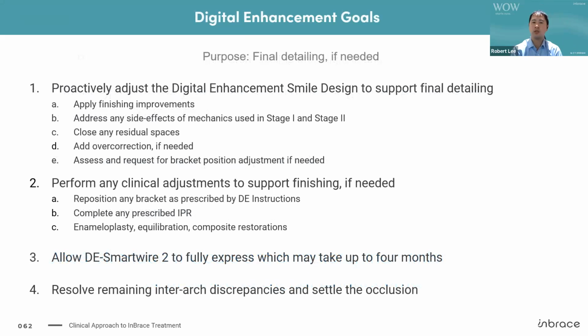And with digital enhancement, the first main thing you're doing is adjusting the smile design. So you're making any finishing improvements, you're addressing any side effects that happened. If there's any spaces that opened up or were residual, you'll make sure to close those. You'll add any overcorrection. And then the last one is that you'll assess and request any bracket position adjustment if needed, and we'll be going over why you may need to do that. And then you're going to go through and add your final finishing adjustments.